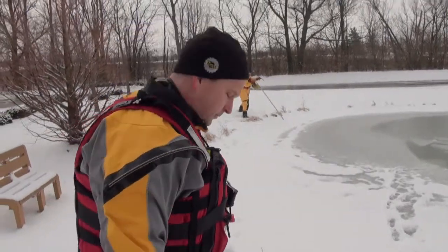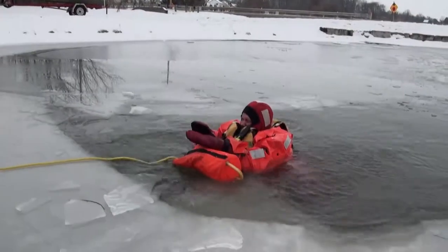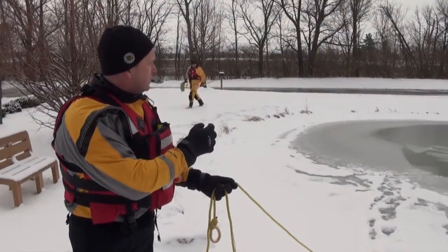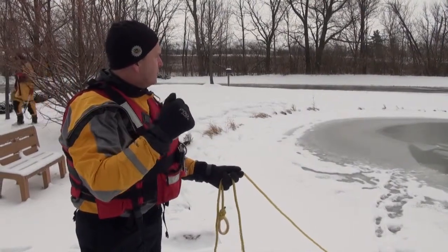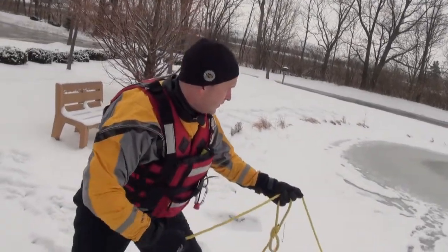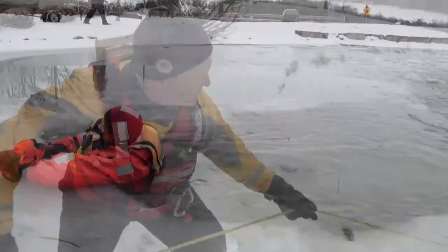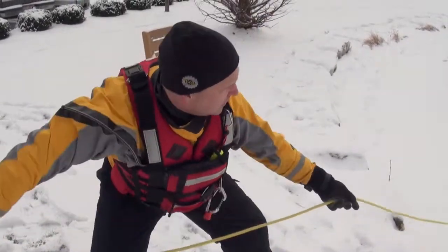I got rope. Rope. Ideally, once I get that victim to grab a hold of the rope, hold on tight, put it over your shoulder. I want to get in a good athletic stance. Once he has that rope, if he has a good hold, tight grip on it, then I'm going to start bringing him in. Again, a good athletic stance. Your weight is back on your back foot, and you bring your victim in.